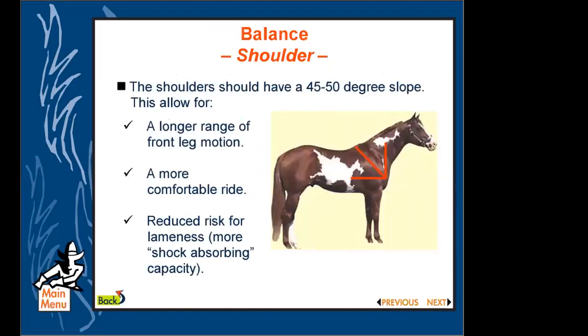The length and slope of the shoulders are important to a horse for movement of the front legs. The shoulders should have a 45 to 50 degree slope to allow for a longer range of motion in the front legs, a more comfortable ride, and a reduced risk of developing an unsoundness problem.